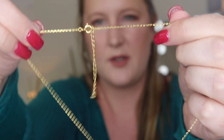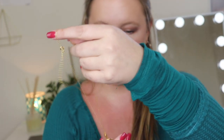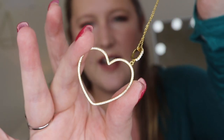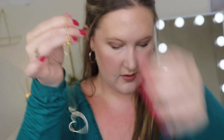And it is adjustable. So let's see what they say on here. Oh, the front of it, I was looking at the wrong side. The front of it has little gemstones all around it as well. So I guess you can actually wear it either way. So if you like it like this, or if you don't, you can wear it just on the plain gold side. This is so cool.